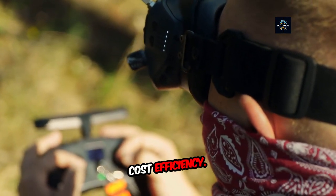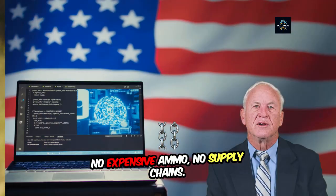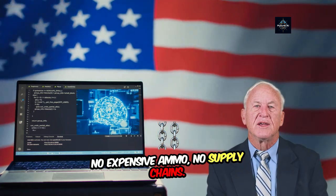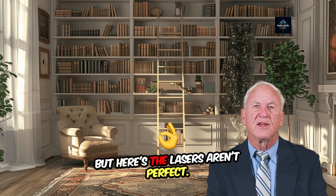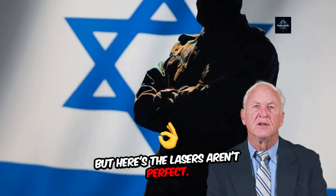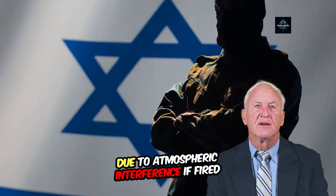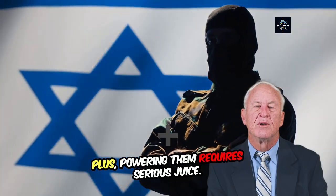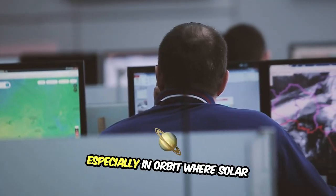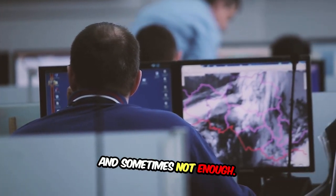Cost efficiency. Once built, lasers only need a power source to operate. No expensive ammo, no supply chains, just plug-and-play destruction. But here's the catch. Lasers aren't perfect. They lose effectiveness over long distances due to atmospheric interference, if fired from Earth, or dispersion in space. Plus, powering them requires serious juice, especially in orbit where solar panels are your best friend, and sometimes not enough.